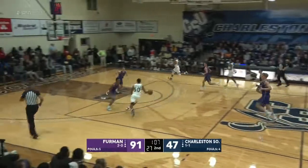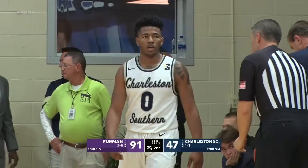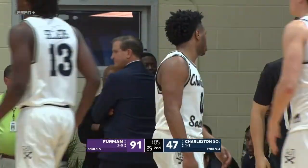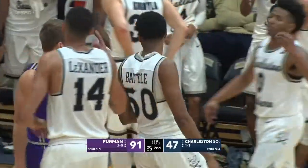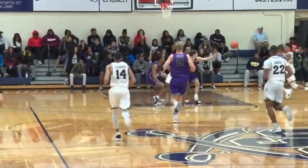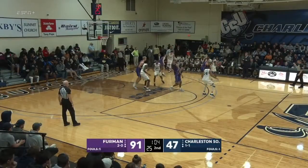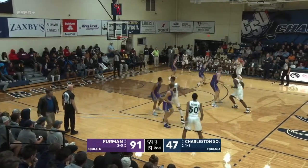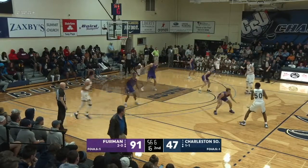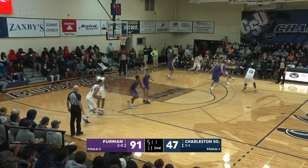Here comes Battle pushing the tempo. Missed it, and that's deflected out. CSU will keep possession, and Timmy Sellers and Matt Cornlow will check into the game. Just the ball movement for Furman is so impressive. And these are guys who don't get in the game a lot, if at all. There's that deflection as Cornlow inbounds it. Xander holding up top, trying to find somewhere to go with the ball. Gets it to Cornlow. Battle holding up top. We've got less than 60 seconds to play.